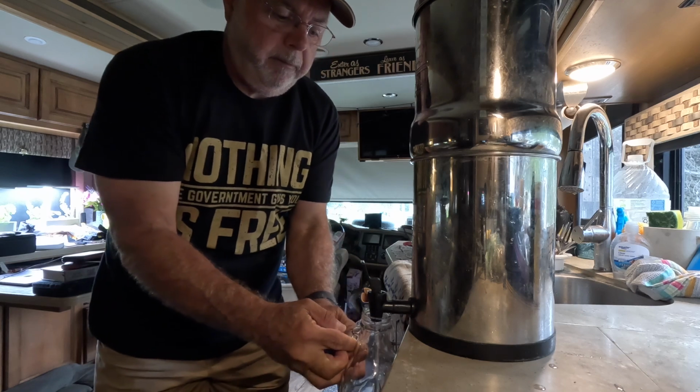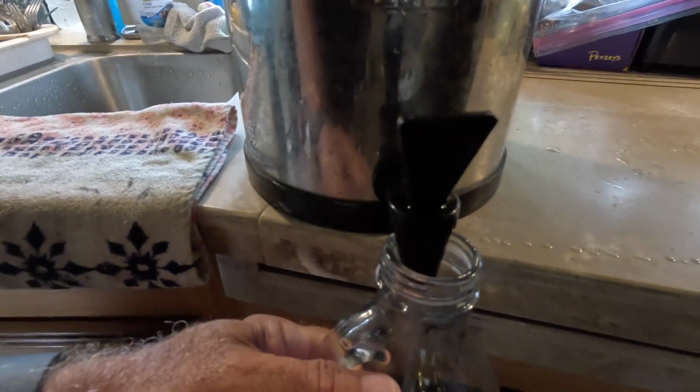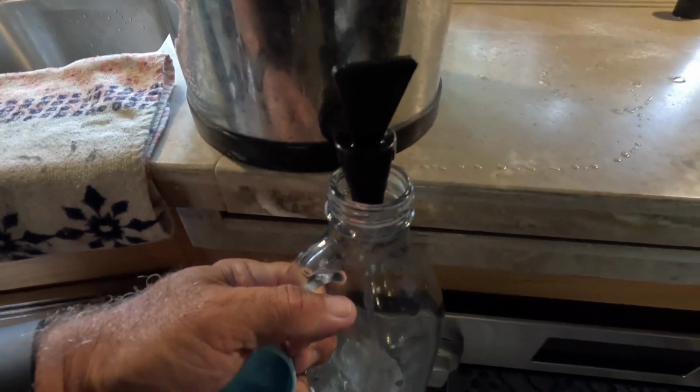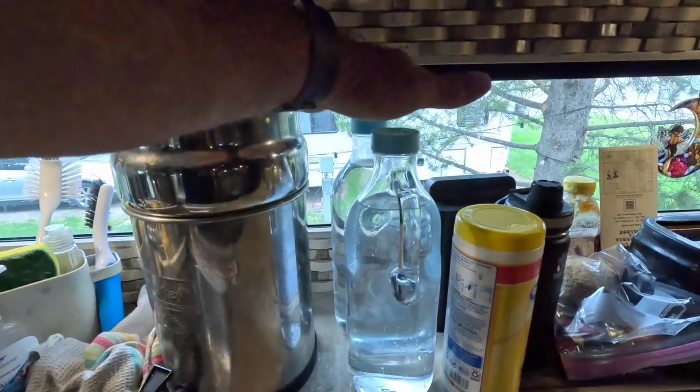So I bring the Berkey over to the side of the cabinet, I take my glass jar, I fill it with water that's already in the Berkey, and then I'll put that into the refrigerator just to keep it cool, because we like to drink our water cool. So there you have it. We have 2 glass bottles full of water here.